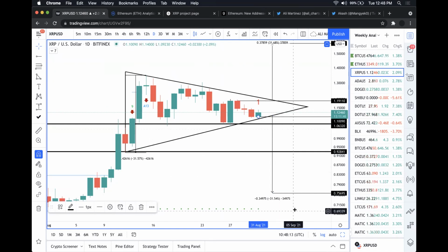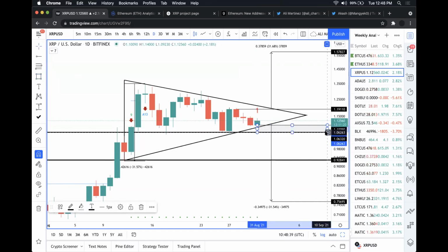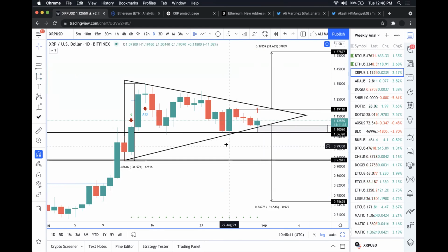Once again, as we approach the end of the month, we're about to see a spike in volatility, as we have been seeing over the past 2 days. And now it's just a matter of waiting and seeing whether resistance could break for a potential 30% upswing, or whether XRP finally loses support for a potential downswing towards 75 cents. I don't know if you, Akash, are looking at something different than this.